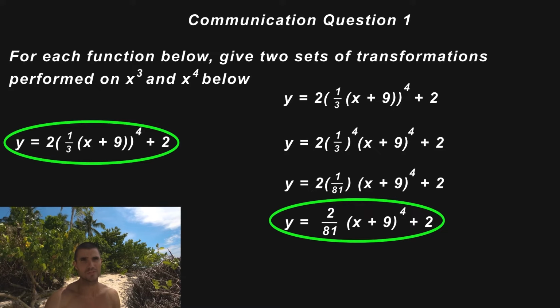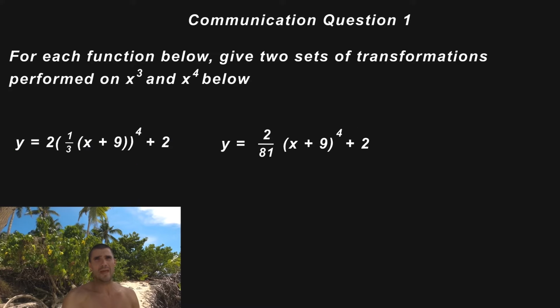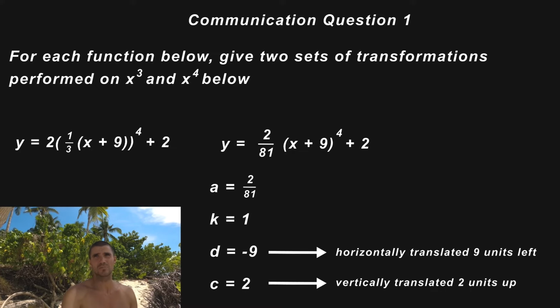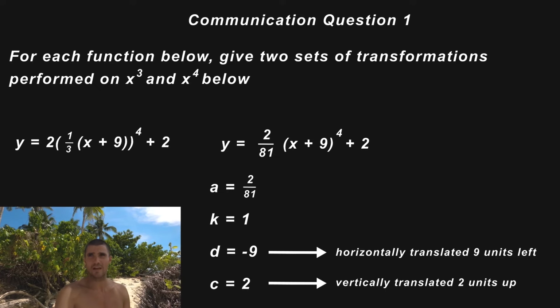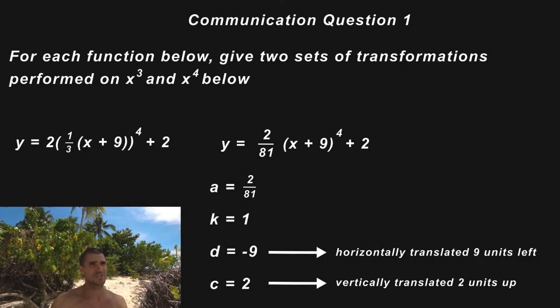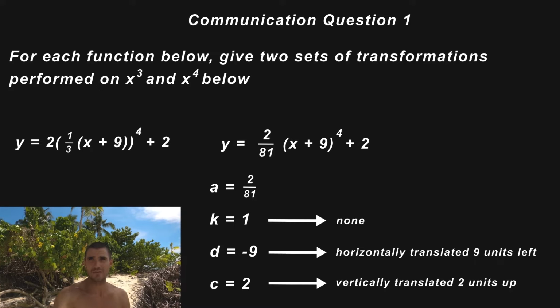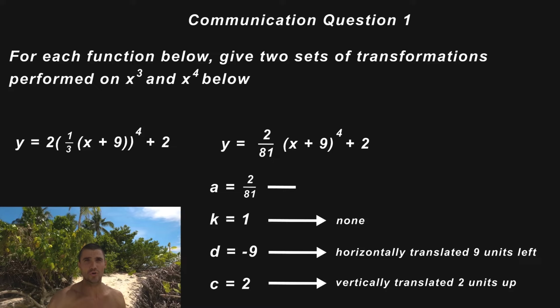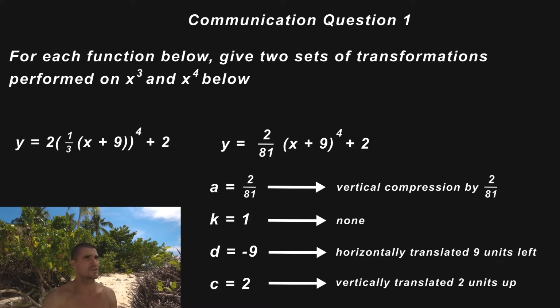If you took both of these functions and graphed them, you would see it would be the same graph in Desmos. With this new format, the d value is still negative 9, the c value is still positive 2, but the k value now is going to be 1, and we have a new a value of 2/81. So with this new set of transformations, there are no transformations on the k value of 1, and the a value of 2/81 would be a vertical compression by 2/81. And that is the second set of transformations.